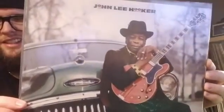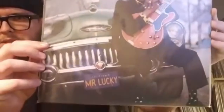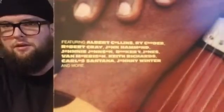Now we're getting into the later period of John Lee Hooker. You can see him in his later days. John Lee Hooker, Mr. Lucky. Love that cover, love that guitar. On Silvertone. This one is really well produced, really well recorded. It's got Albert Collins, Ry Cooder, Booker T. Jones, Van Morrison, Keith Richards, Carlos Santana, and Johnny Winter all on it. So that's a really well put together, well represented album.